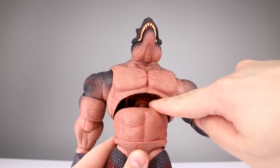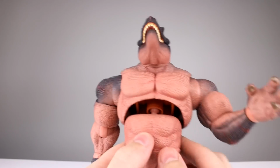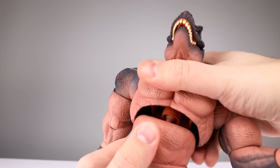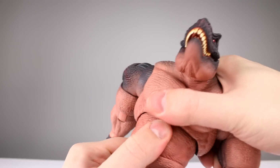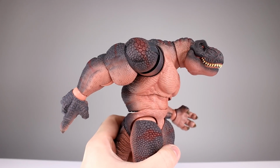You can see the one socket up there, and then one down in there. You don't have to do this, of course. I pushed this all the way down, and I pulled it all the way back. So you do get some gapping if you try, but let's see what the range is like. All right, so it leans forward pretty well.